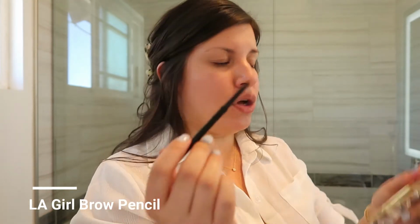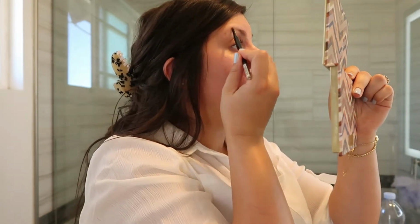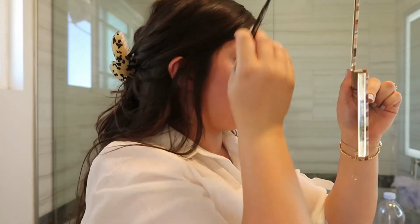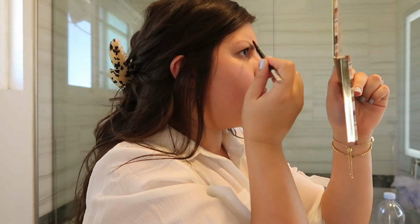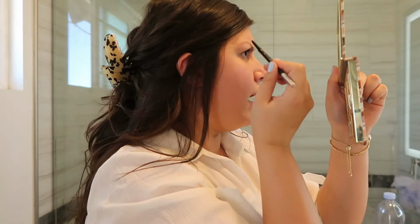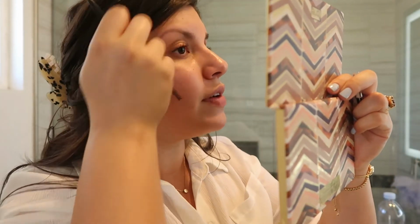Then I go back to my eyebrows, and I'm just using this LA Girl brow pencil. I always do a rough draft of my eyebrows. I always say that in my videos. I like seeing a bit of brow as I do my makeup, just because it gives me a guide. And I'm just going to keep my brows very natural and messy. They don't have to be perfect today.